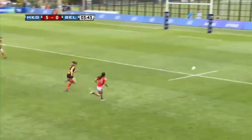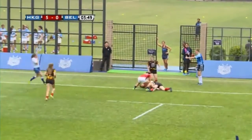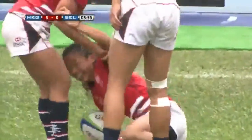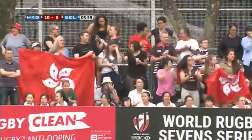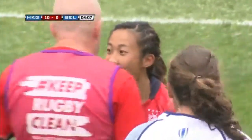This time Poon goes for the kick. Chong Ga-Yan's after. Will she get the bounce? It pops up! Try number 2. The thumb goes up from the AR. And the bench goes mad. The crowd goes wild. Look at the smiles. It's much better when you're playing like that. Excellent vision from Aggie there, seeing that there's space out wide and knowing Ga-Yan Chong is fast. Excellent try.